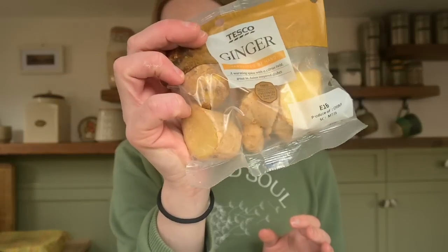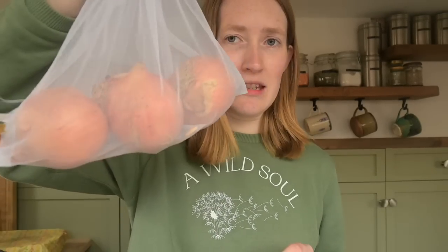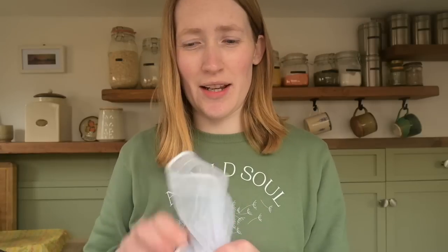Got some ginger. It's annoying I can only get that in plastic in this Tesco. You need to get it loose from the big Tesco. Two garlic cloves. Got some onions. Got these bags from Tesco. They sell them for like 30p, so I've got loads, and I always have them with me when I go in. To Aldi as well. Got a courgette. Already had one in the fridge, I think, so I just got the one.